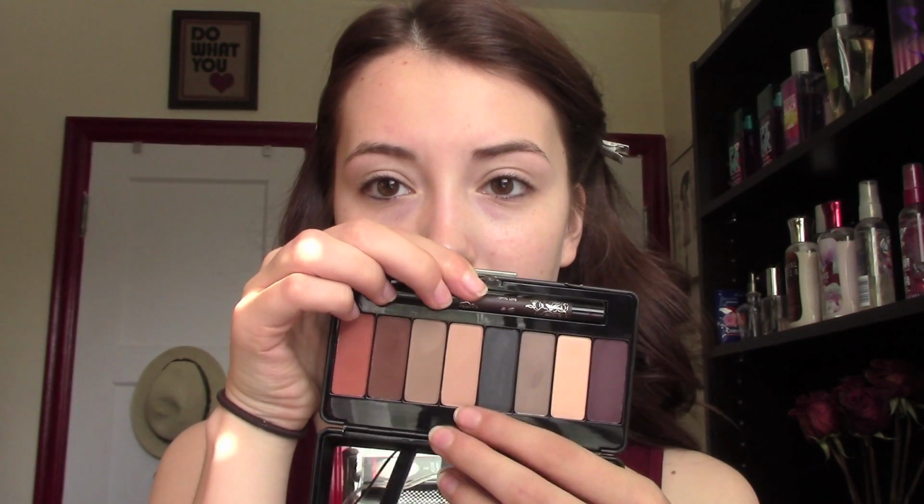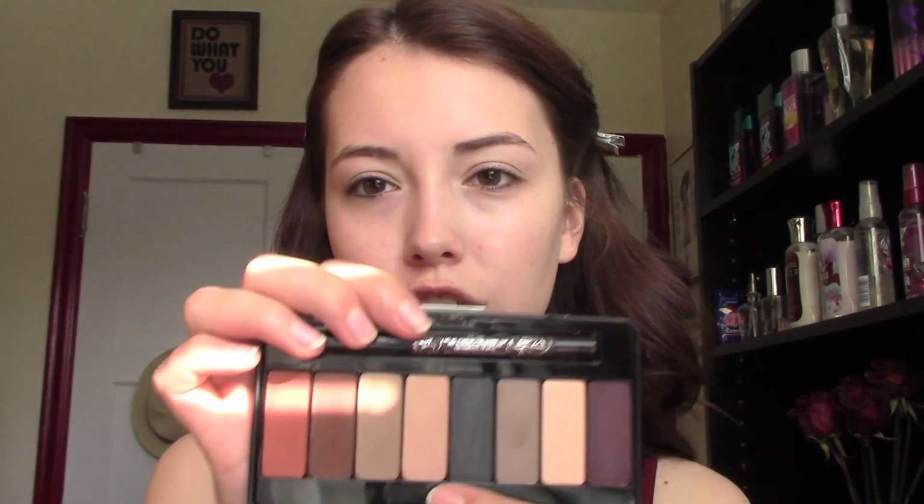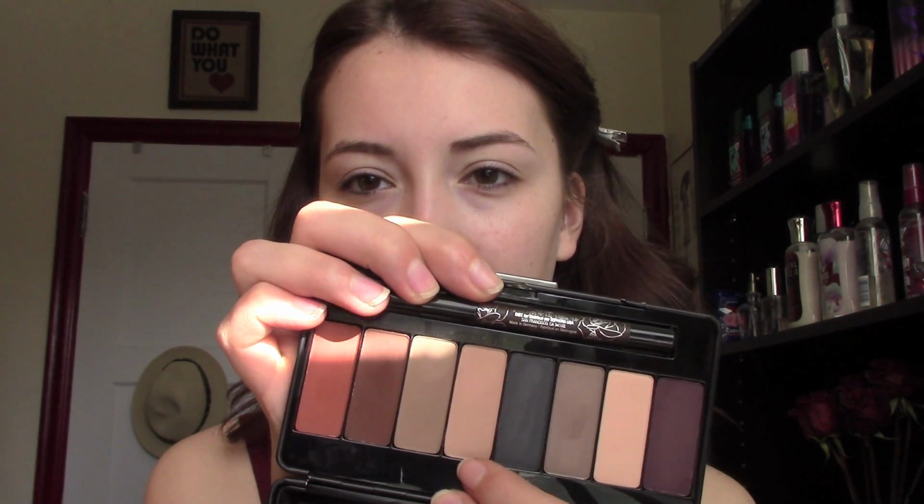So I'm just going to start by priming my eyes using my NARS Smudge Proof Eyeshadow Base. Then after that, I'm going to go into my Kat Von D Ladybird Palette, and I'm going to start by defining my crease with this sort of just like 2 shades darker than my skin tone, kind of cream color right here next to that blue.